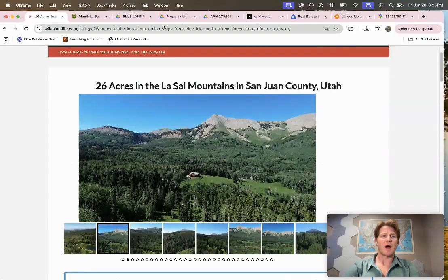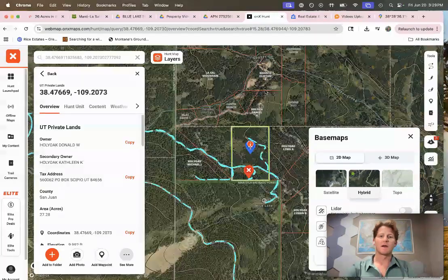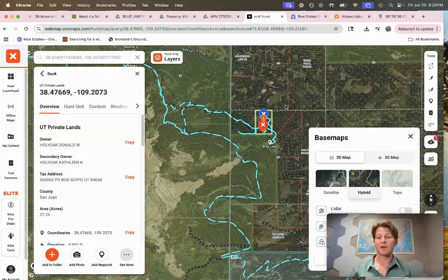So again, touching on the property, the first thing I'll cover is access. I want to talk a little bit more on that. My favorite app I like to use is going to be Onyx Hunt. If you're going to buy a property like this, you're going to have some level of backcountry skills. This is located at 10,000 feet elevation, right? So during the winter, you're going to be using a snowmobile to access this property if you're going to go up here during the winter months.